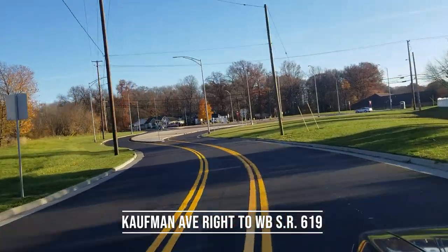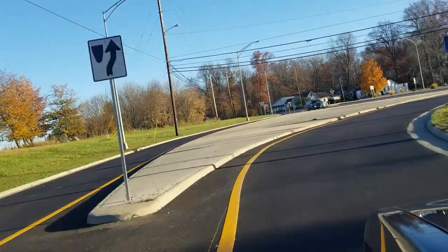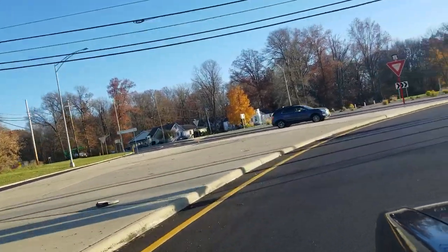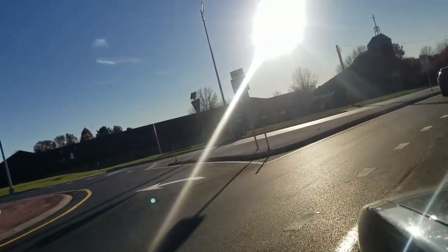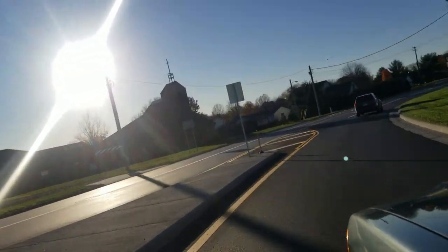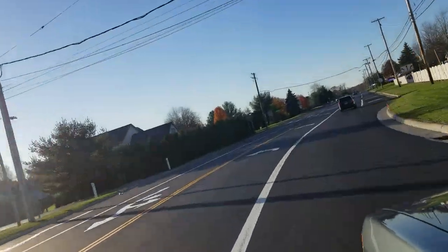The single lane approach from Kaufman Avenue to the roundabout offers smooth transitions to either the current right turn to westbound State Route 619 or the following left turn around the roundabout to the eastbound State Route 619.